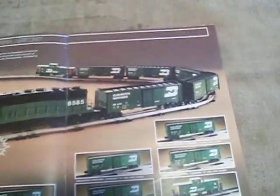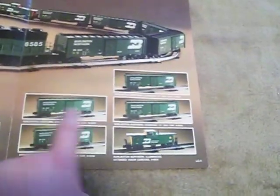There's a Burlington Northern train. The train was called the Burlington Northern Limited. And it has this SD40 locomotive, which I'm not a big fan of that type of engine, but it's got like five boxcars and a caboose. And they all look the same, and basically they are the same except each one's differently numbered, which I'm not a real big fan of in this set.